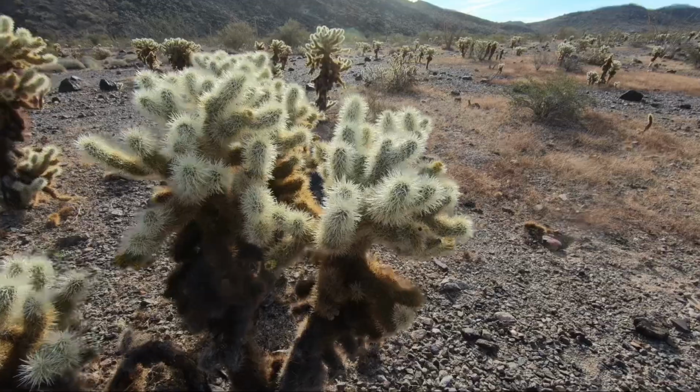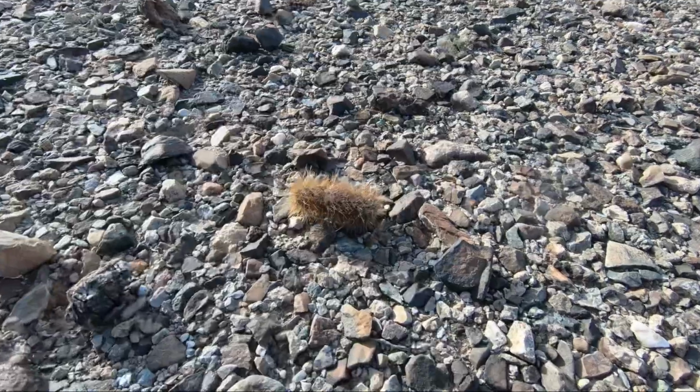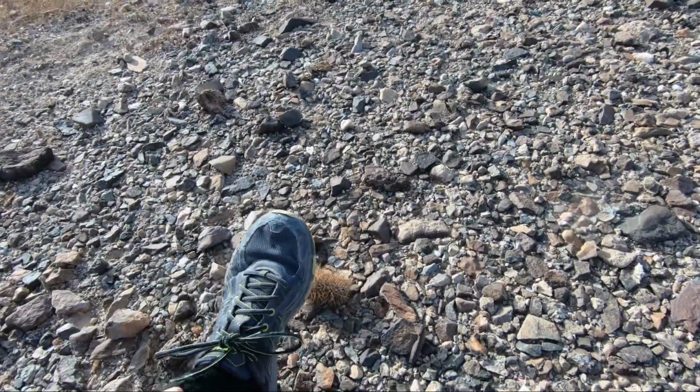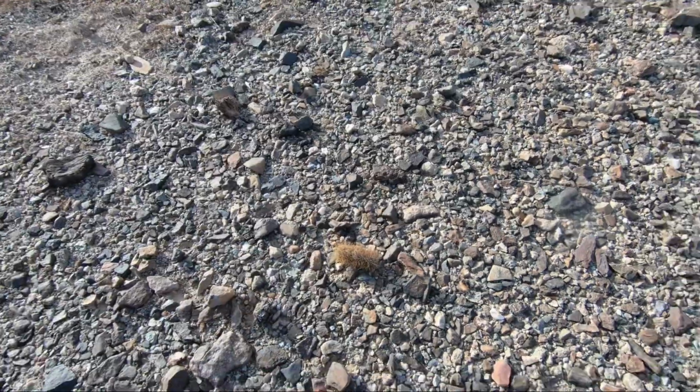So here they are, and the wind blows, and they start coming off, like right there, which isn't a big deal, right below the plant, right? But eventually the wind's going to pick that up, and it's going to blow it further away. So as you're walking and you step on that, that will go right through my shoe, right through the sole of my shoe.